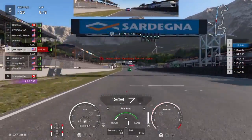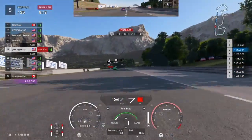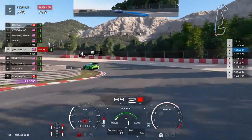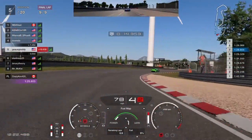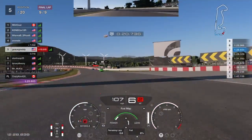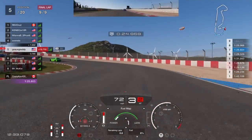So anyway, Ever Ready up in fourth. I move into P5. I've got Star Troop behind me. He's only about 4/10 behind me, so he's still in my slipstream. Still worried about him. I see I Want to Be S. Pruitt has a penalty. I don't know how much. I couldn't tell in the race how much of a penalty it was, but I was thinking, possibly I could maybe get a P4 here. And, you know, still looking good in the final lap. My tires look okay. I've got 6% fuel left.